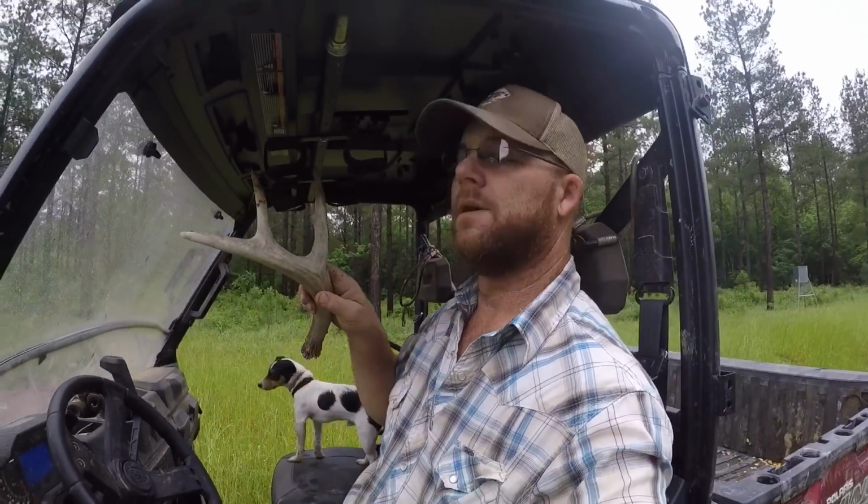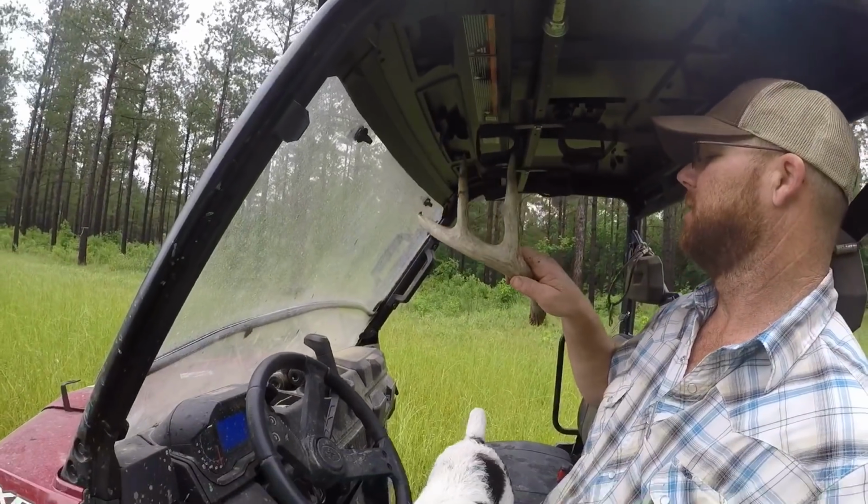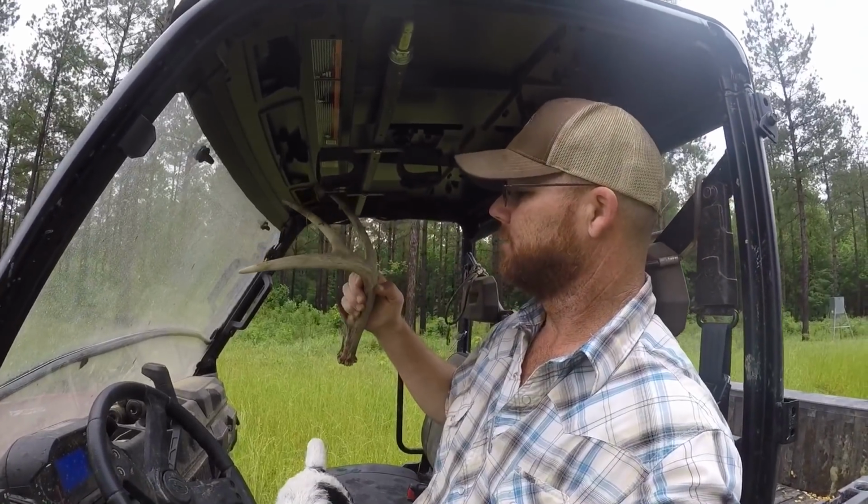Just found a pretty good shed too. Got that little kicker there. And they're gonna be pretty nice next year. Gonna have quite a bit of character.